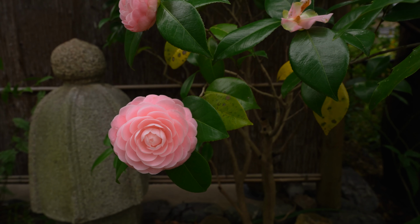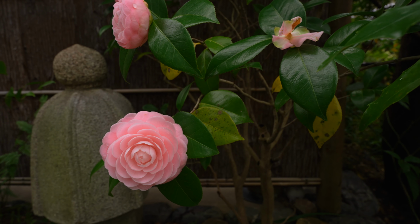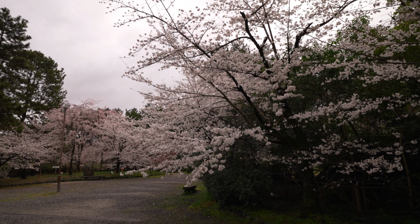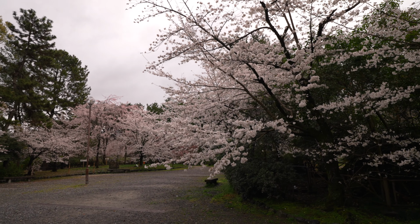Right now we are at Yasaka Shrine and it's so peaceful here. There's barely anybody and the blossoms are in full bloom. I think this is a stark contrast to Tokyo where it would be a lot more crowded compared to Kyoto.